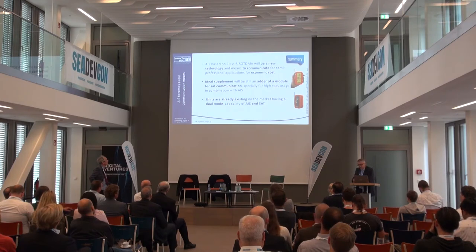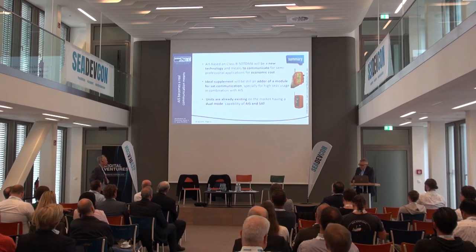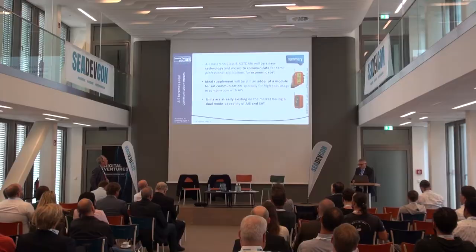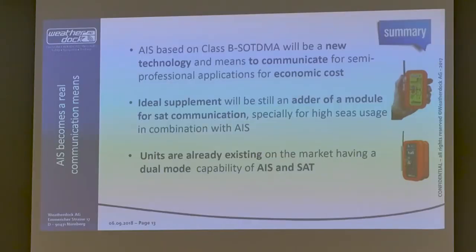The ideal supplement to it would be the add-on module for satellite communication, especially if you use this kind of device on the high seas. And there are already units existing, of course, which do the mix between the AIS capability and the SAT capability, which are called dual mode units. And these will have a big advantage in the future because they have the communication means at the coast between coast station and the unit itself, and offshore with satellite.